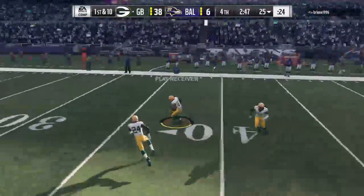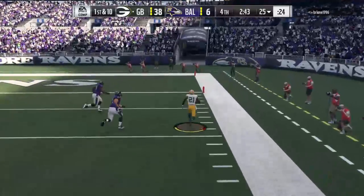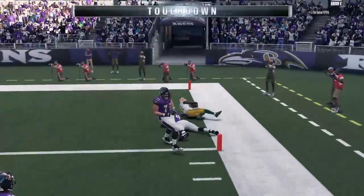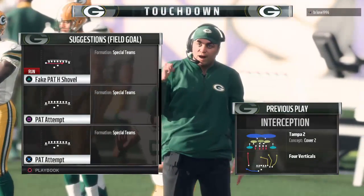All right. And my goodness, another interception. Then it's Clinton Dix with a pick. And into the end zone, it's a pick six and a Packer touchdown.